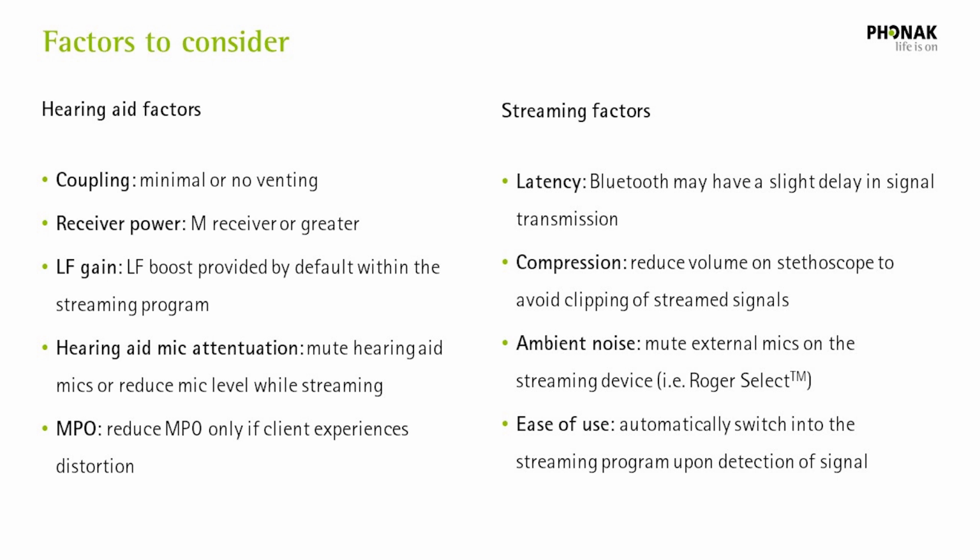Compression. Reduce the volume on the stethoscope if the client is experiencing distortion in the signal. Increasing the volume on the stethoscope may lead to clipping of the streaming signals in the hearing aid. Ambient noise. If the streaming device has external microphones, such as the Roger Select, make sure they are muted while performing auscultation. Ease of use.